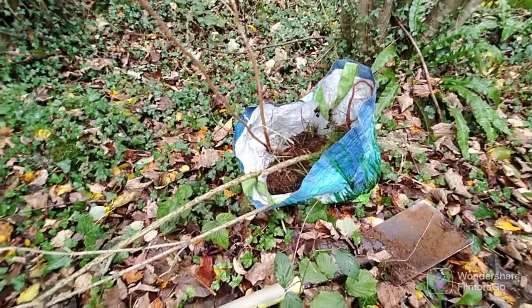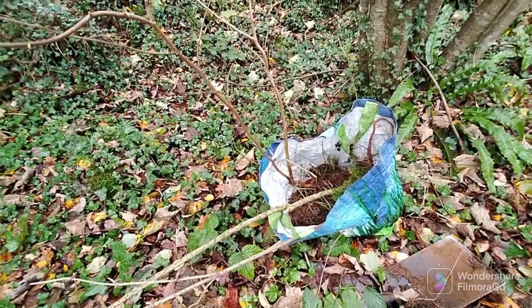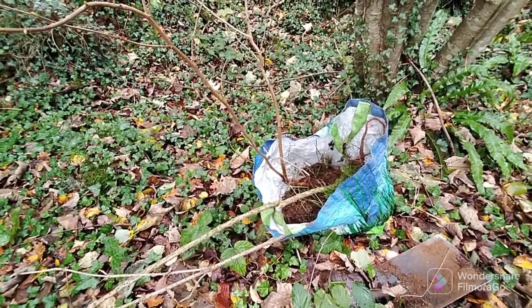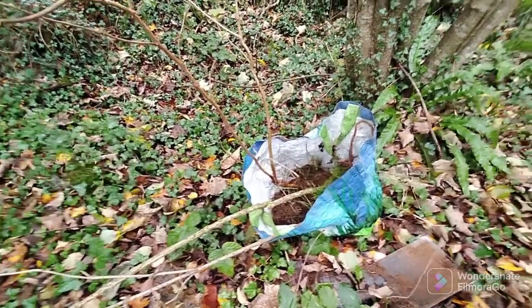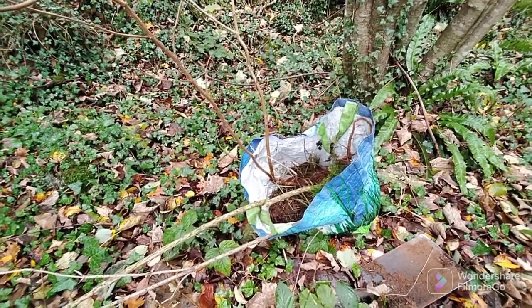So you can see that I've got two little alders and that one hazel, and that will be enough, and I hope they will take and survive in the hedge. So let's get back home and transplant them.